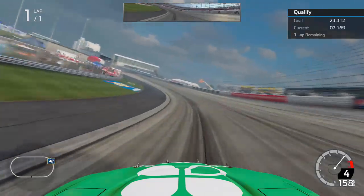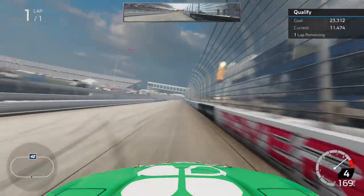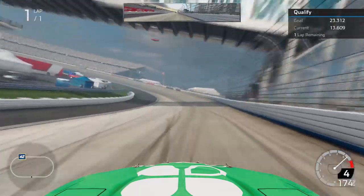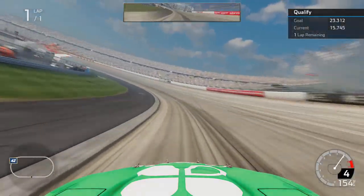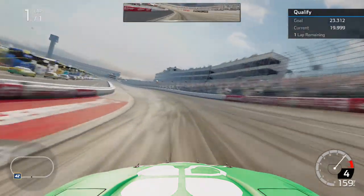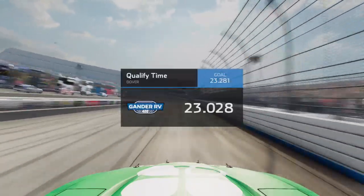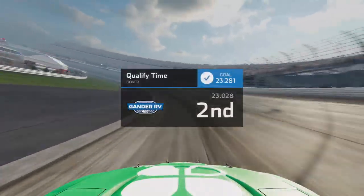As we come through turns 1 and 2, sliding a little bit around. Got through turns 1 and 2 decently. Definitely could have made up some more time there if I could have gotten the car pinned down on the bottom. And as we come through turns 3 and 4, we get the car pinned down pretty well, and if we could have done that through turns 1 and 2, we would be golden as we come out of turn 4, crossing the line with a 23.0, and we actually go P2 here in Dover.